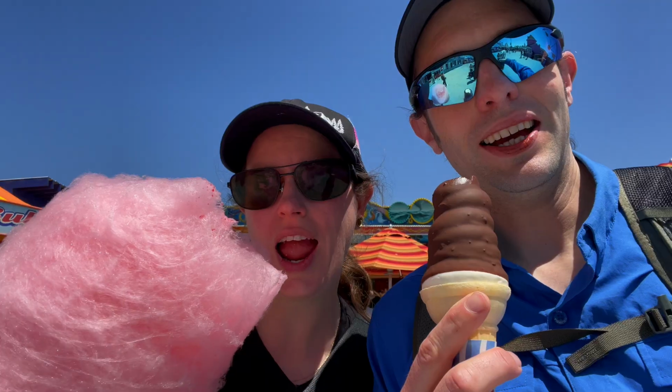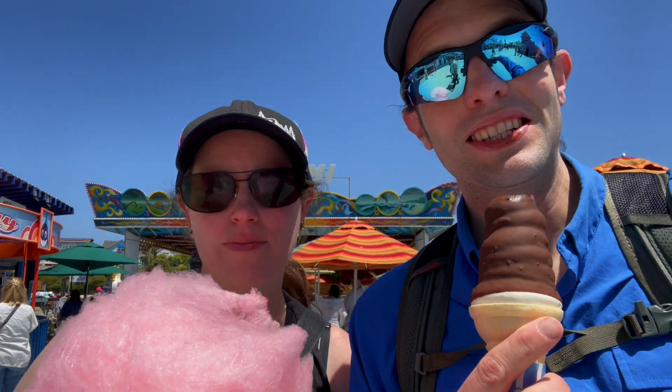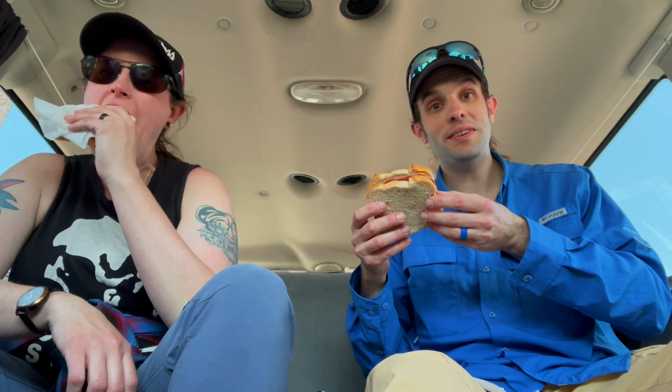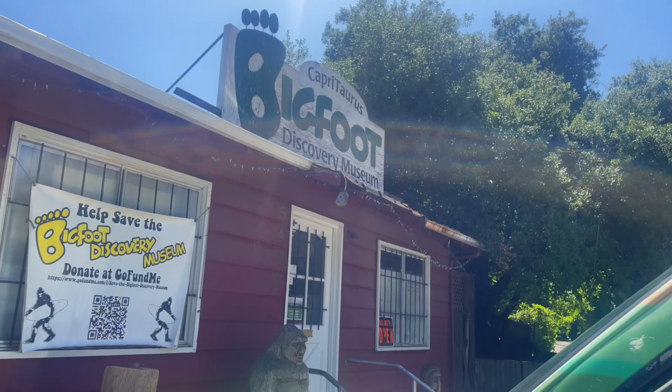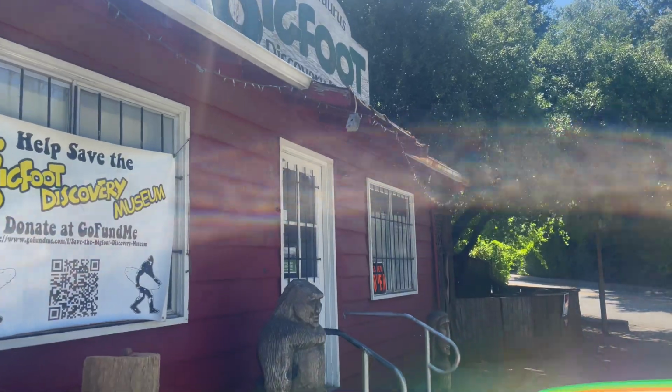We just got done the Giant Dipper roller coaster, and what a treat that was. Nice and thrilling. A little bit. Guys, we got some ice cream and some cotton candy. It's Boardwalk Day here in Santa Cruz. Now we're having sandwiches in the van. Ooh. Quick stop at the Bigfoot Discovery Museum. Let's see what we find out.